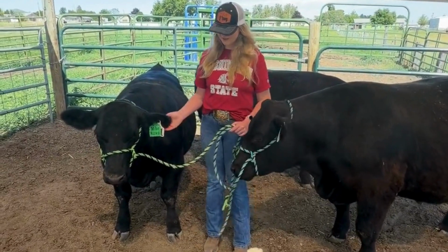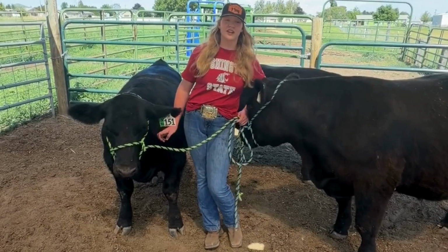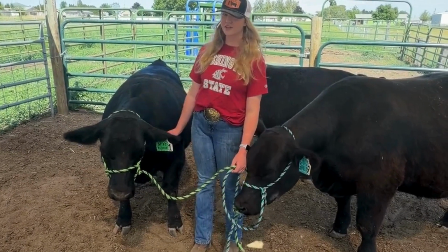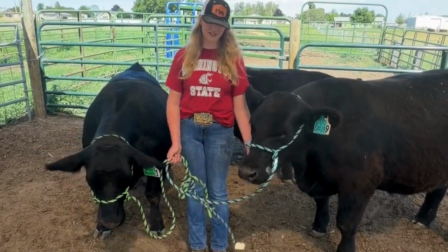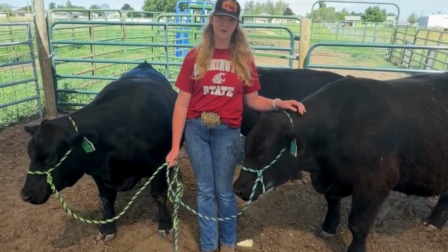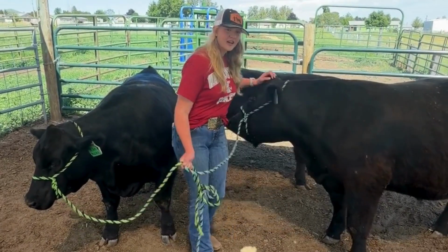And this steer's name is Mike Wazowski, and he's going to the Columbia Basin Junior Livestock Show in Connell in September. And I really enjoy showing because I like to watch these guys grow, and I like the competitiveness of it. I'm gonna take these two to Hermiston tomorrow. I'm gonna show them there at the Desert Classic Jackpot.